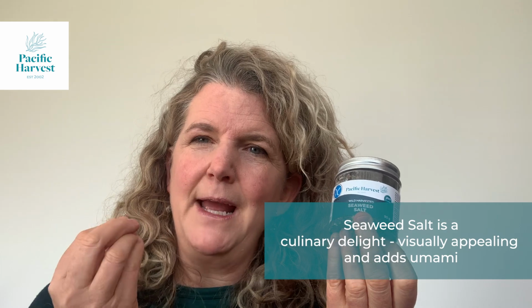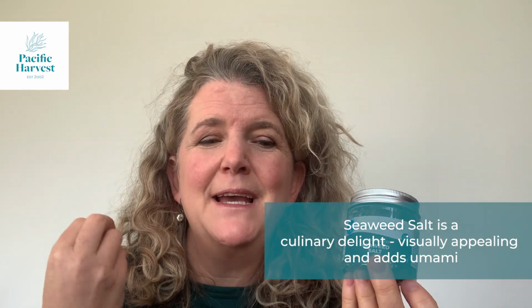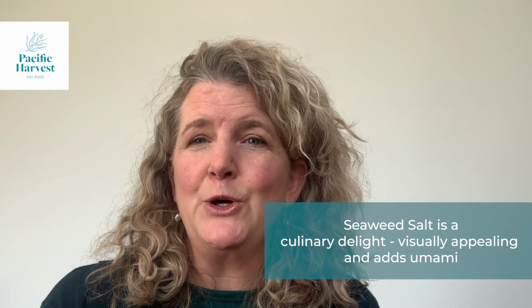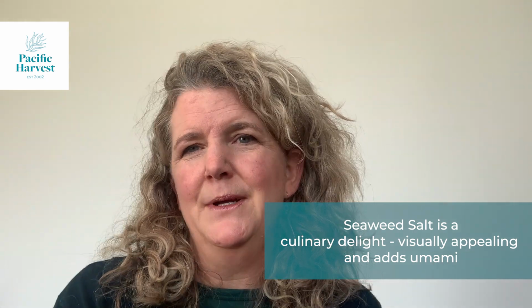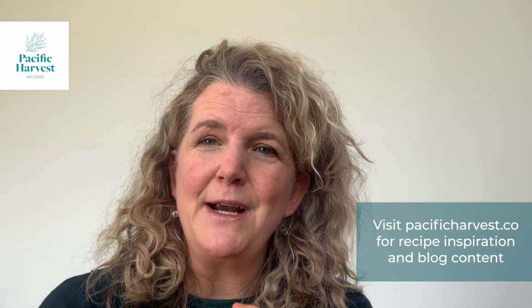Now, our seaweed salt is a little bit more of a culinary product, I'd say. It's got a bigger flake of seaweed in it, so it's more dramatic on the plate. It'll bring a bit of colour in the sprinkle, lots of umami. So I use both of these products in everyday cooking, but I tend to use this on our table as a salt alternative.